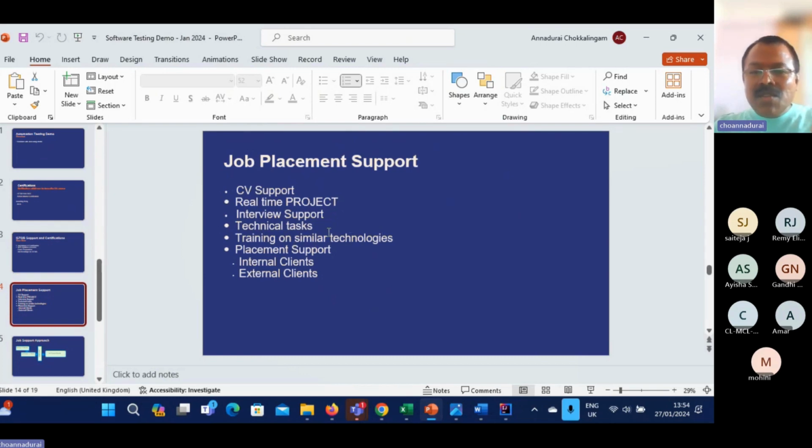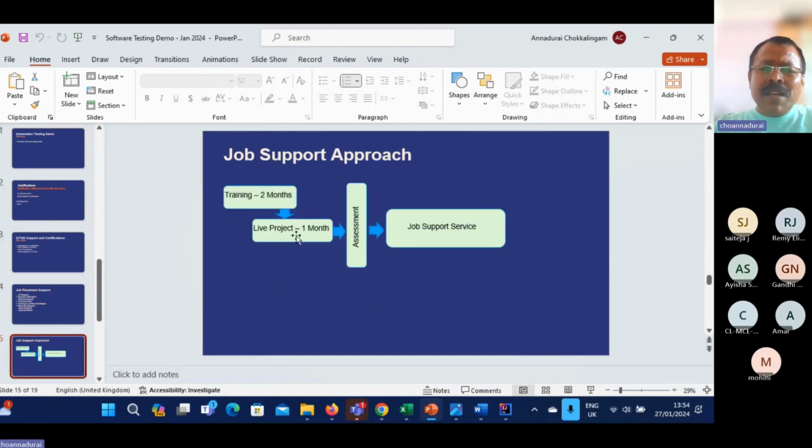Technical task means you will get some task as part of the employment's initial evaluation. Even then you can reach your support person, and they can help you complete the technical task, in automation or manual, and then submit it. The placement support is also possible with internal and external clients. After the training, you will be placed on a live project, with live project activity, and then the assessment. After the assessment, you will move to job support.